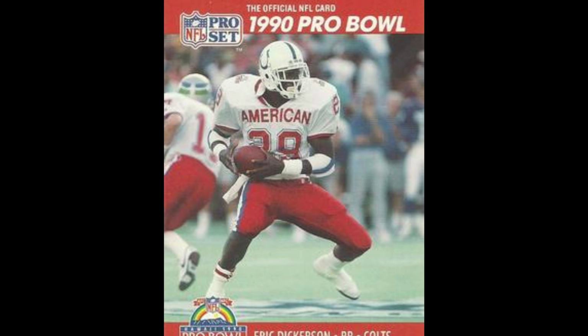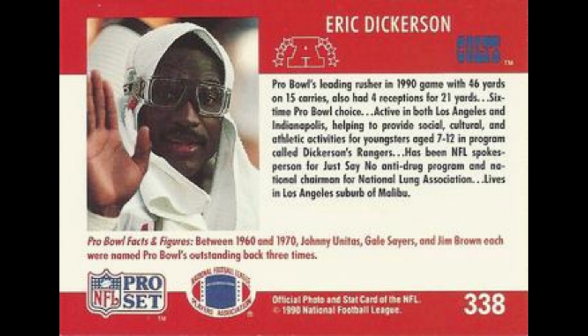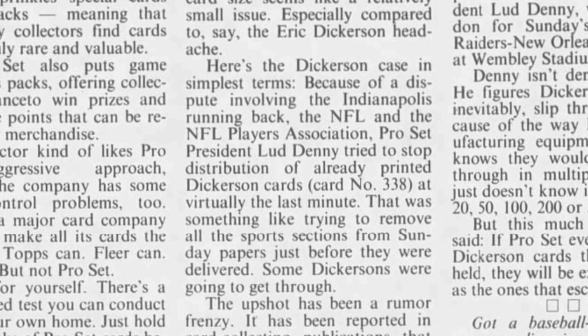Anyway, there's only one other scandal here, one that nobody really talks about, and one that created one of the rarest and most legendary football cards of all time. Alright, so this card is Eric Dickerson of the Indianapolis Colts. This Pro Bowl card was short printed because Pro Set was not supposed to print it. Does that sound familiar? Anyway, as Dr. Baseball tells us in this syndicated column from August 1990, Pro Set was known for sticking rarities in the packs.